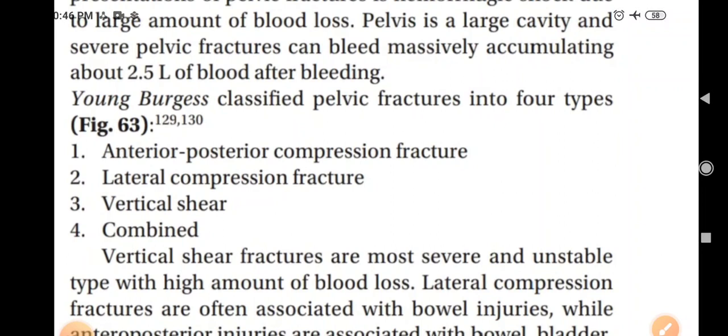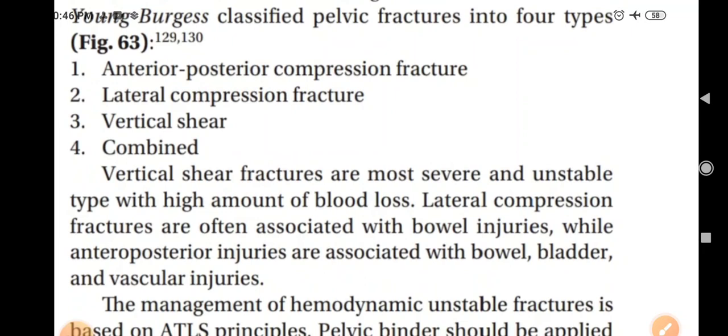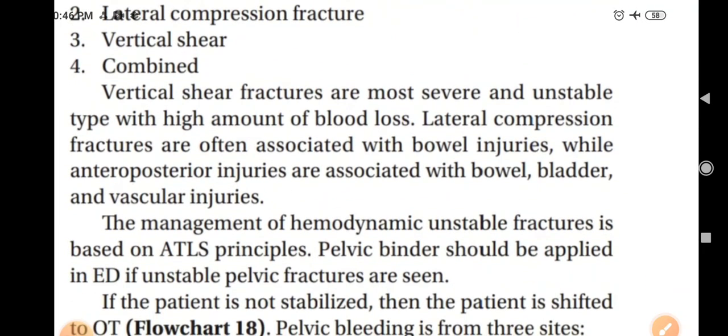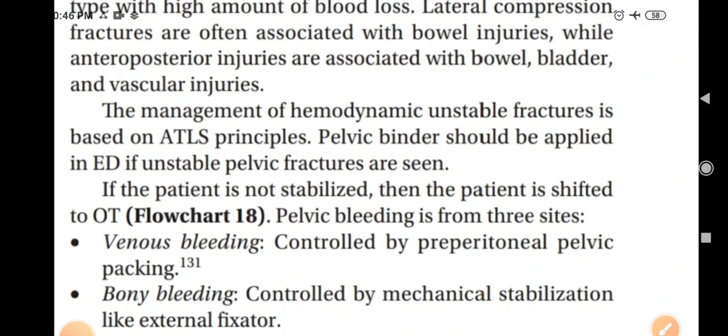There are four types of pelvic fracture: anterior posterior compression fracture, lateral compression fracture, vertical shear fracture, and combined fracture, meaning a combination of all three. I am going to explain all types of fractures in the pelvis with diagram presentation. Vertical shear fractures are the most severe and unstable type with high amount of blood loss. Lateral compression fractures are often associated with bowel injuries, while anterior posterior injuries are associated with bowel, bladder and vascular injuries.